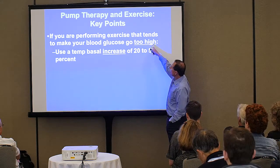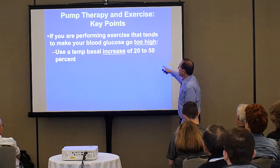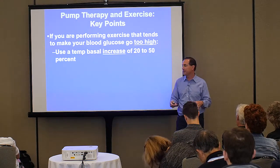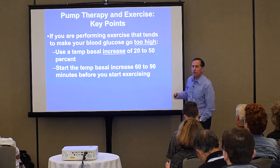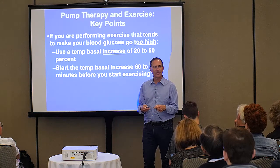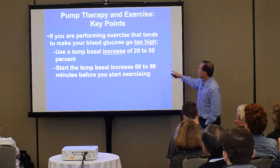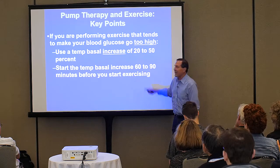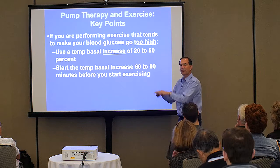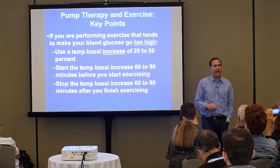So if you're doing exercise that makes your sugar level go high, use a temp basal increase so you're not going to go so high, in general of 20 to 50%. I would recommend starting with a more modest amount and see how you do with that. But a lot of people don't do it soon enough. When I talk to folks, most people who do this do it immediately before they exercise. It's too late. You've already got too much insulin in your body. So I would encourage you to look at adjusting your basal setting starting about an hour to an hour and a half before the activity. You have to give it time for that insulin level in your body to change. And stop it, not right after you finish, but about an hour to an hour and a half after.